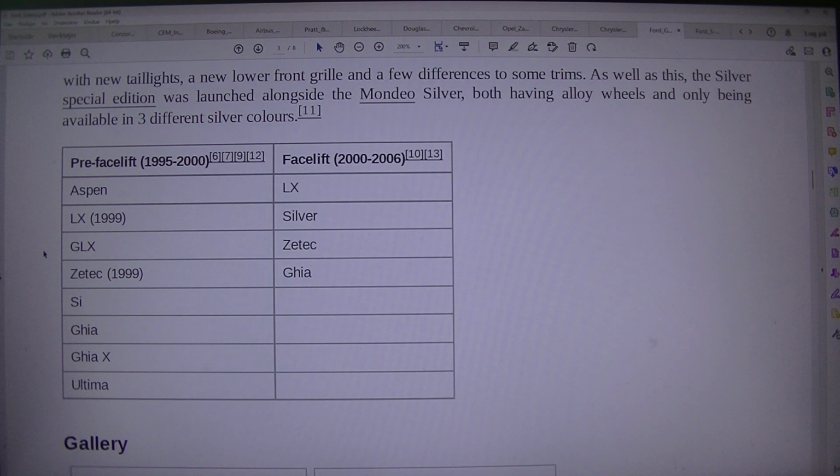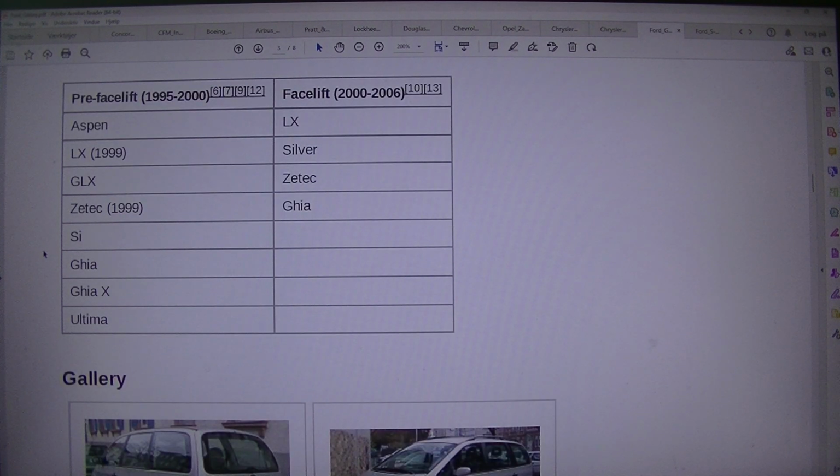Pre-facelift, 1995 to 2000. Facelift, 2000 to 2006. Aspen LX LX, 1999, Silver Ux ZX ZX, 1999, Gear Psi Gear Gear X Ultima.